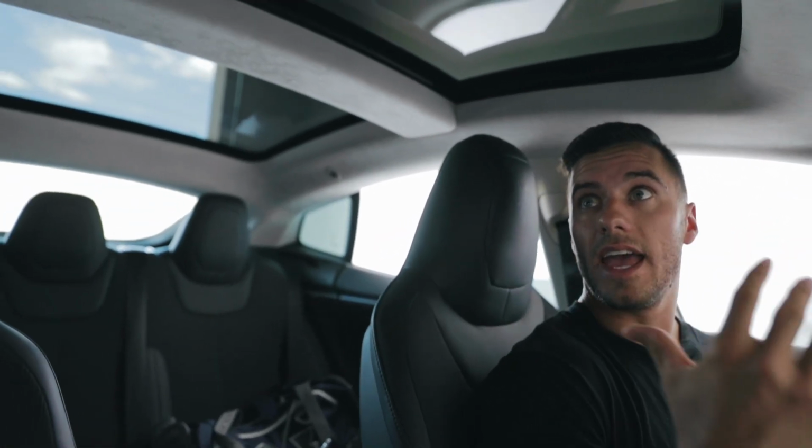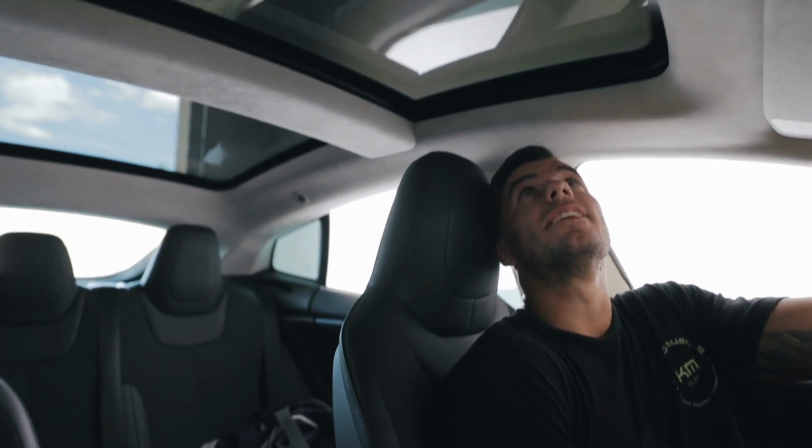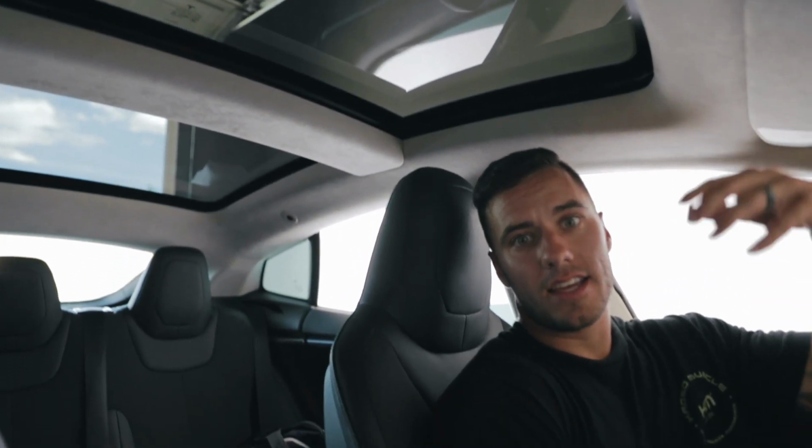I absolutely love the sunroof. It goes all the way back, so when it opens, it's pretty open, and it's just nice to be able to, if you're parking or if you're just kind of hanging out, look up and have all of that light and just be able to see everything around you.